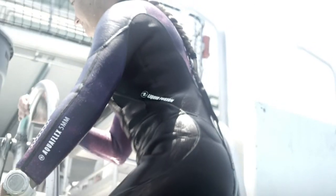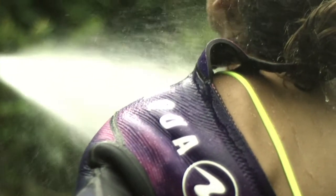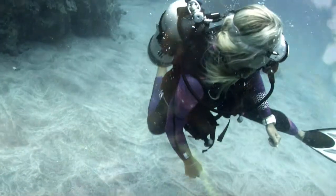And also there's the Aqualung Aquaflex. It's got this really stretchy neoprene which gives you flexibility but still keeps you warm.